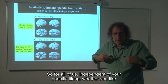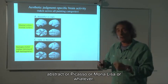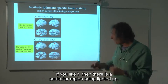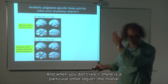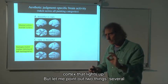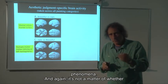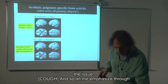So for all of us, independent of your specific liking, whether you like abstract or Picasso or Mona Lisa or whatever, if you like it, then there is a particular region being lighted up. And when you don't like it, there is a particular other region, the motor cortex, that lights up. But let me point out several things. First of all, this is a general phenomenon. It's not a matter of whether this is a particular category. It's a matter of whether you like it or not. That's the issue.